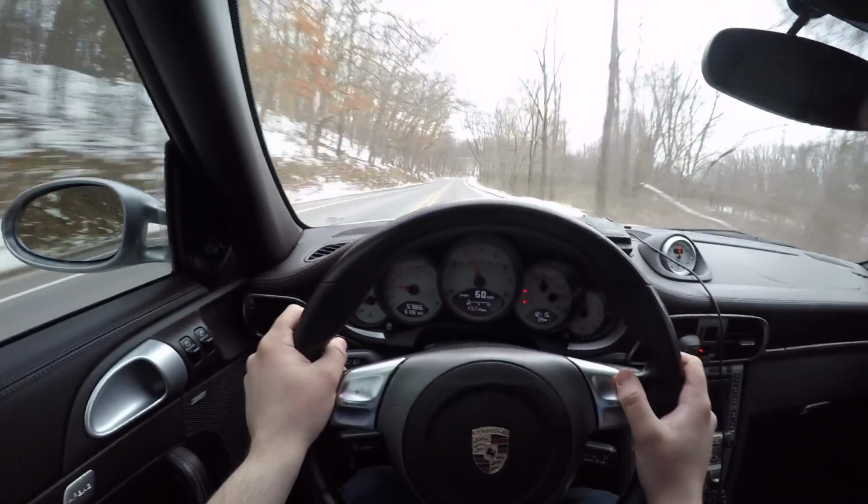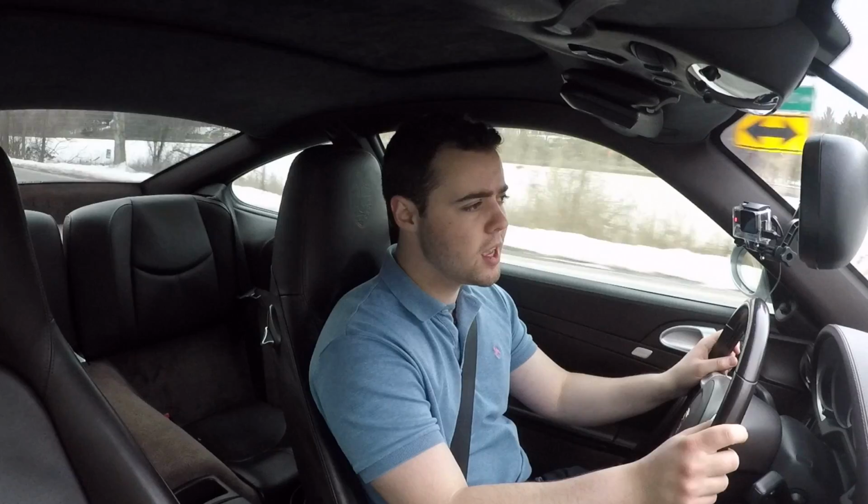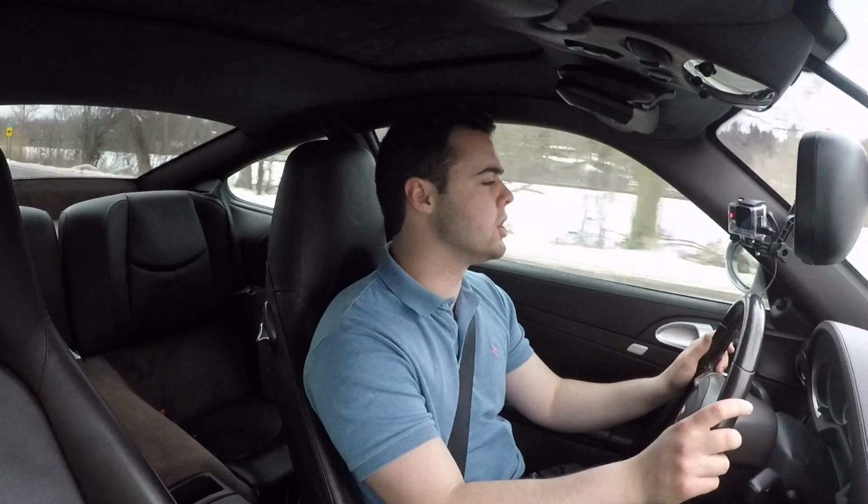But my favorite part of all Porsches is the steering. There's something about the size of the steering wheel, the weight of the steering. Now they have gone from hydraulic power steering to electronically assisted power steering, but they've done it in such a way that it still feels natural and you still feel that communication with the road. There's just something about driving a Porsche that's special.